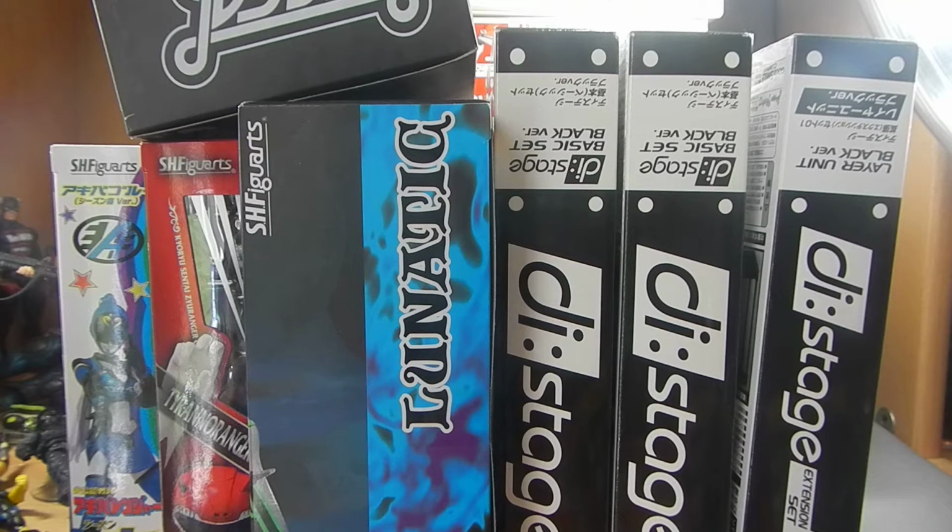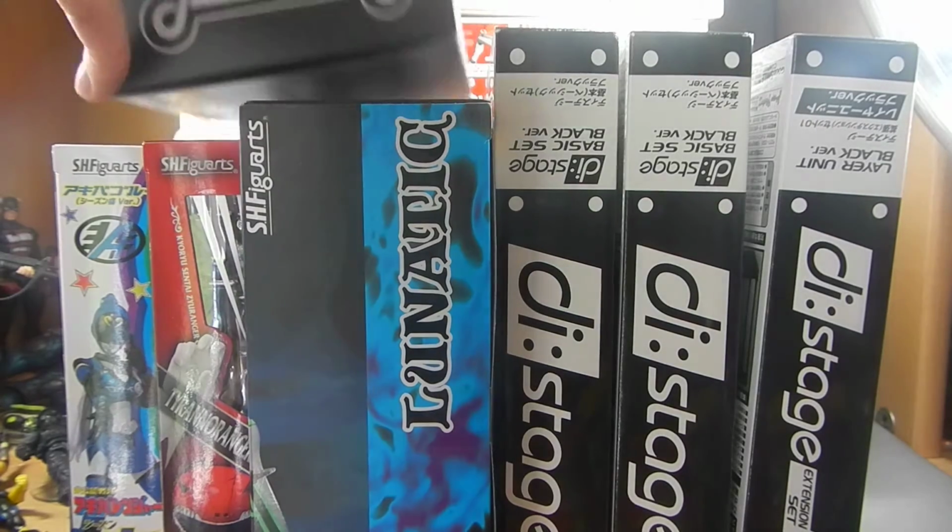Today we're going to be taking a look at a rather large haul. I have had a lot of stuff sort of backed up for this month at AmiAmi, and it all came in, as well as some good finds here and there at Amazon and then a local con. So I'll try to get through this as quickly as possible, but I did want to show you guys.